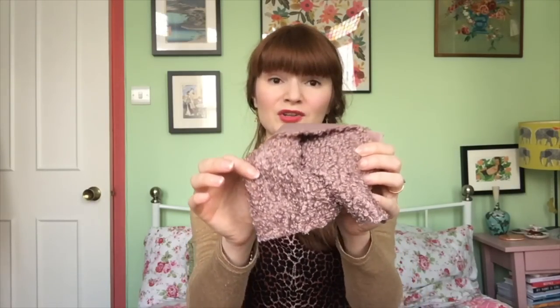It's from Fabricland. Oh, sorry, I didn't say, this one here was, I think, £6 per metre. This one was £5 per metre. If this is on their web shop, I'll link it down below, but I got it from the Kingston branch. But they had it in other colours. They had it in red and cream as well, and I'm sure they have it in other branches too.